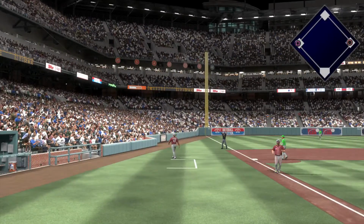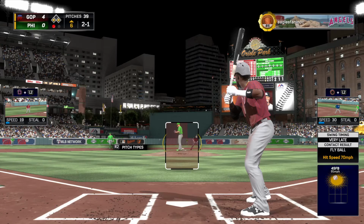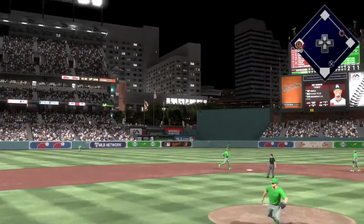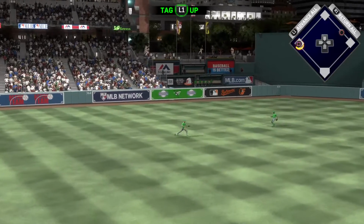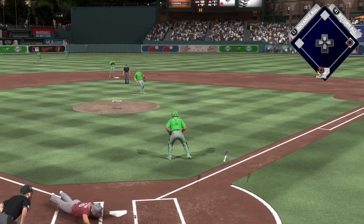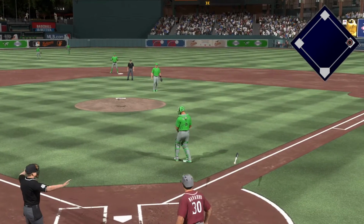Over towards the dugout, but this one will get into the stands. 2-1 now to Gordon. Lifted the other way out to left center. Gordon's after it. Makes the catch, but the runner from third breaks for home. And he is in there.